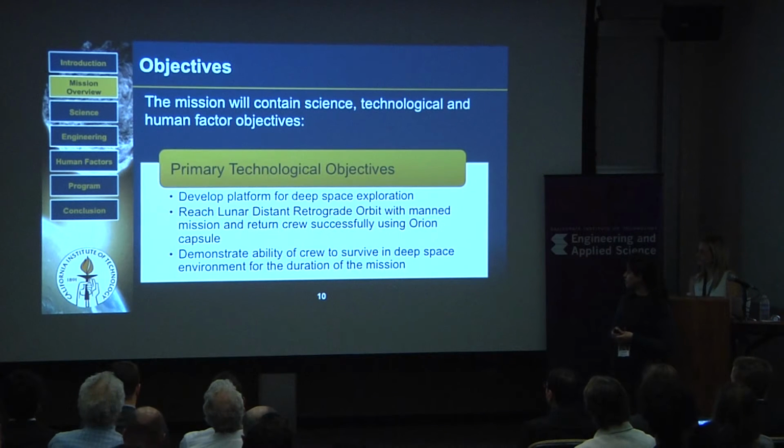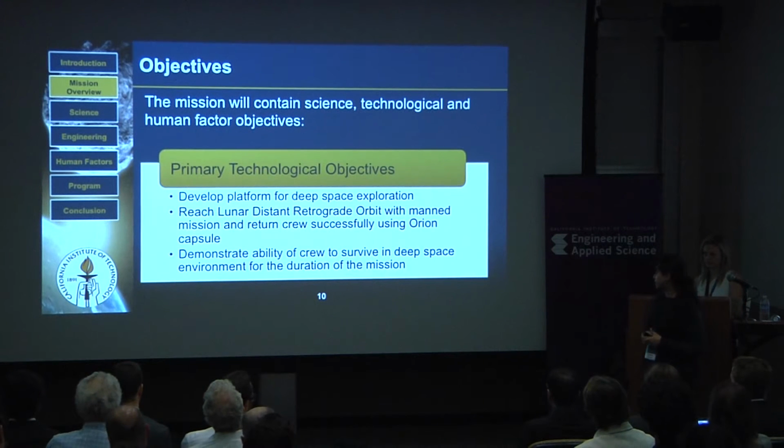Our primary technological objectives are to develop a platform for deep space exploration, to reach a lunar distant retrograde orbit with a manned mission and return the crew successfully back to Earth, and to demonstrate the ability of the crew to survive in a deep space environment for a long duration of the mission.